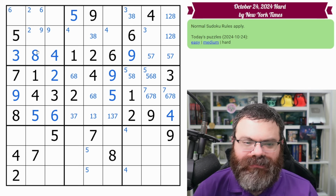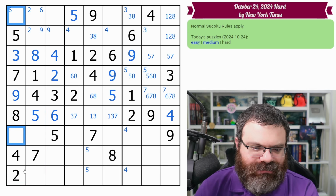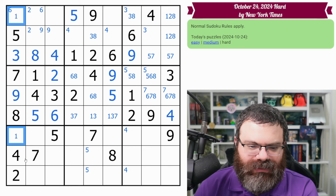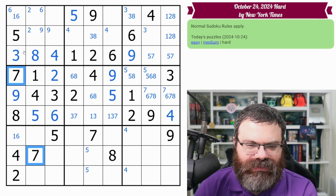Okay. I'm going to do this stack next. I said I would. This is a pair. What do we need? We need the 1 and the 6. So it's not resolved. These two 7s look up, putting a 7 in one of these two.